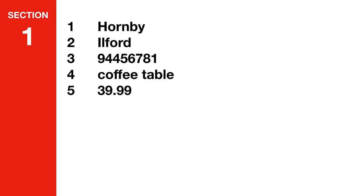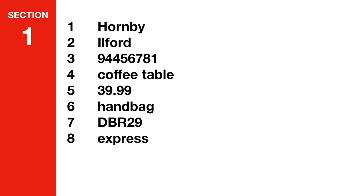Number 5, £39.99, so you can write it down as 39.99. Number 6, Handbag. Remember the spelling is like this, Handbag, even though she said handbag. There is a D there. Number 7, the voucher code was DBR29. You may have written BR29 because the man said the D and the woman finished the voucher code herself. Number 8 is Express. Number 9, A and D. Number 10, D and E.